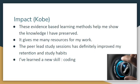The peer-led study session has definitely improved my retention and study habits because I'm doing stuff differently now and I'm looking at calculus a whole different way. So I'm glad that I can understand it. And that's why I try to tell people it's not hard, just when you have a good teacher in front of you, Dr. Harris, that's what I said. I've learned a new skill, coding, and I really need to learn coding for my job. So I'm happy that I understand it now and it's easy.